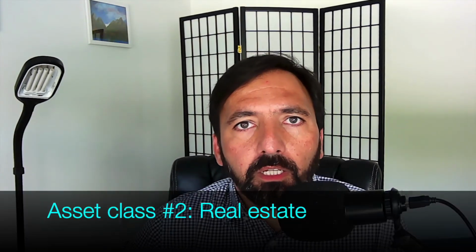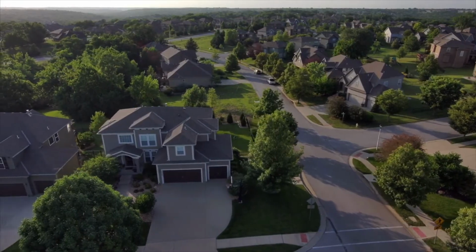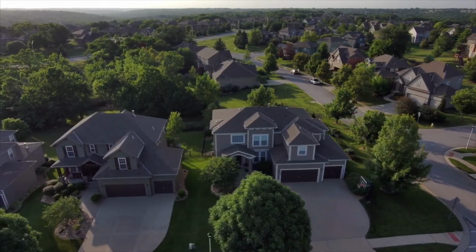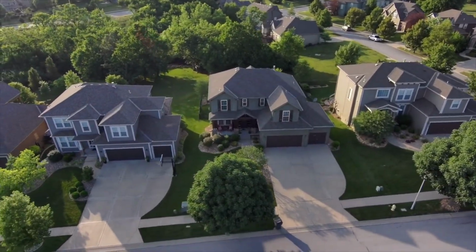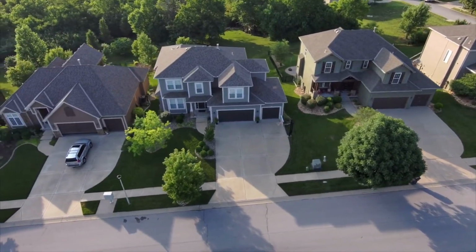Number 2, real estate securities. Another type of asset class that provides protection against inflation is real estate. Property prices and rental income tend to rise when inflation rises. That is because inflation increases the construction costs, and builders of homes generally shift higher construction costs onto buyers.